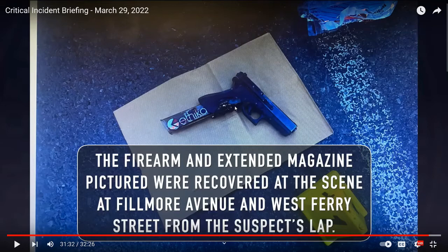I don't know what this is right here. This looks like it could potentially be a laser grip attachment, and that could be what we see right there, this darkened area. It's kind of hard to see in the picture. It could end up being on the other side, whatever this glossy thing is. He's got his extended magazine with, I don't know what this is. Ithica? Don't know what that is, but he's obviously done some artwork to his stuff.